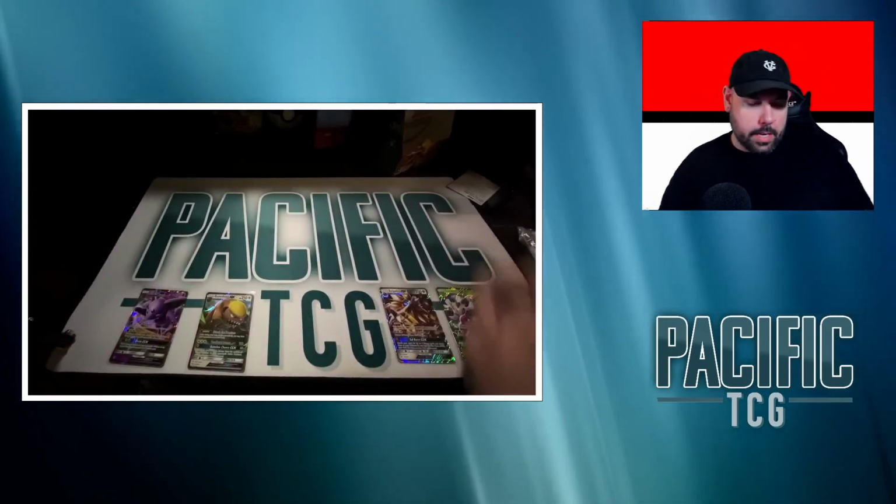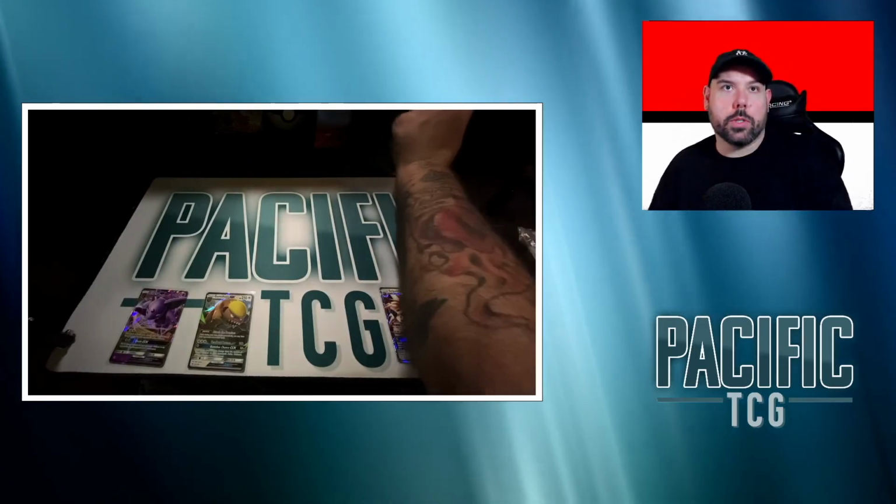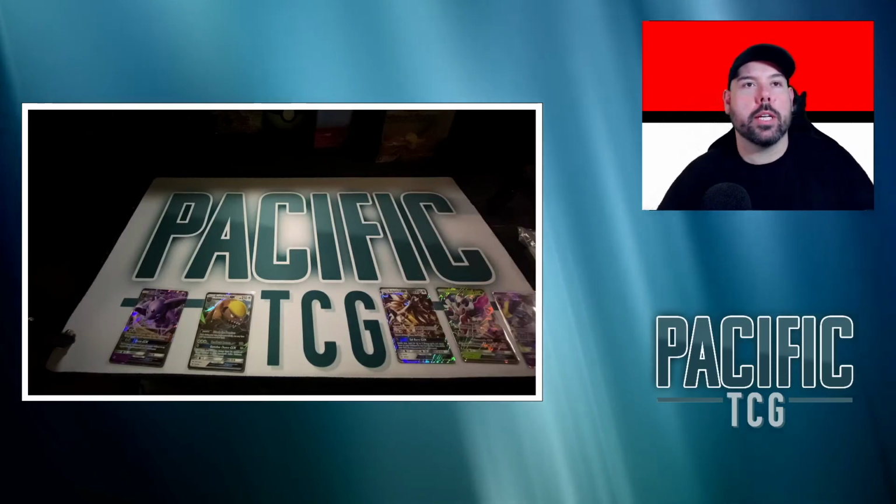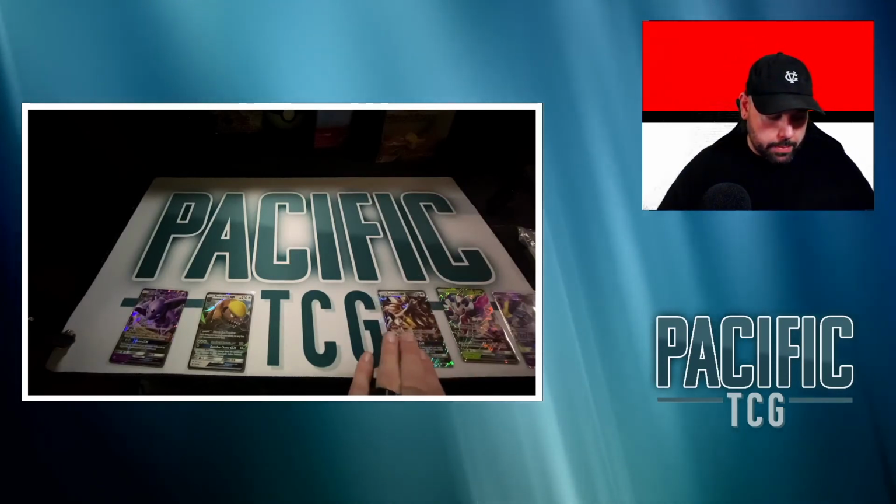How do you guys like it? I absolutely am stoked on how it came out. It came out awesome. A custom playmat here for our pack openings, a Pacific TCG playmat.